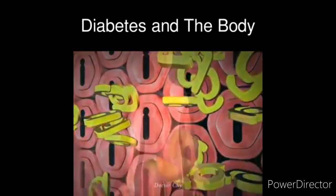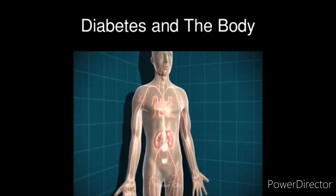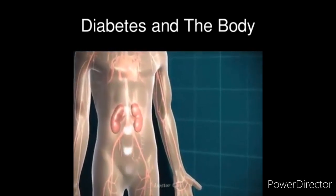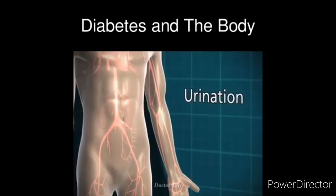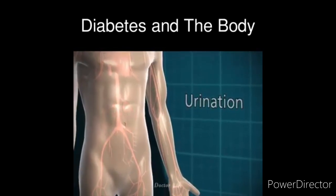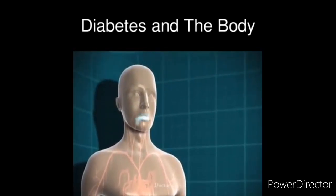The body tries to lower the level of glucose, it tries to get rid of the glucose through the kidneys. That's why people who have undiagnosed type 1 diabetes tend to go to the toilet a lot to pass urine. As the kidneys filter the glucose out of the blood, they also take a lot of water with it. So the person with diabetes will get very thirsty.